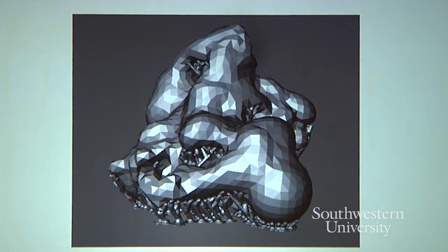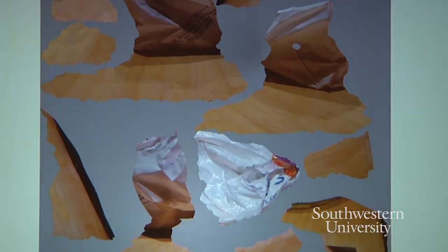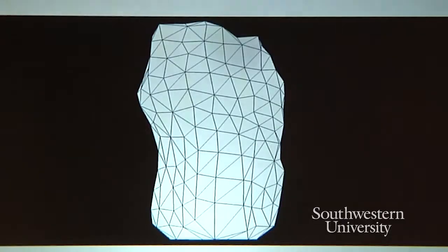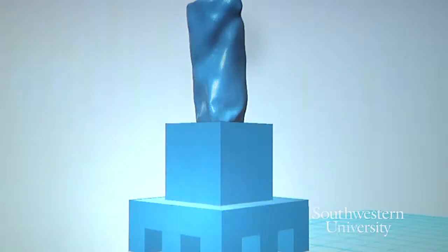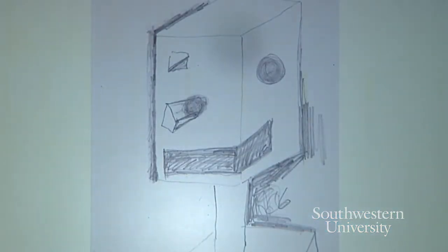I'm going to have to rush along. So this is it printed out as a 3D object in glow-in-the-dark material. And the idea is that the film and the object are going to be in space. So I'm going to rattle through these last few images and leave it at that.